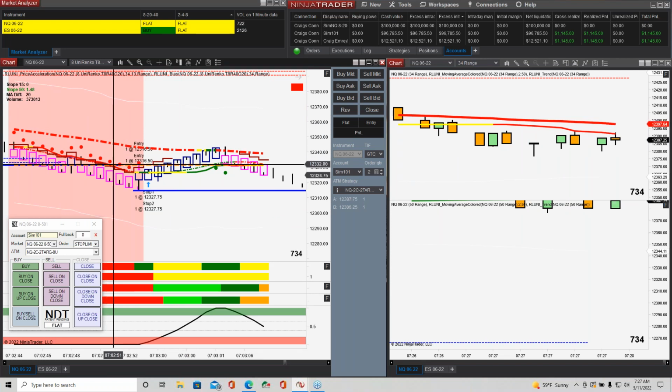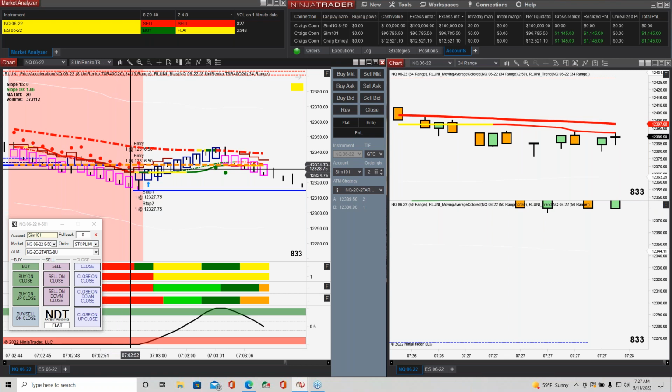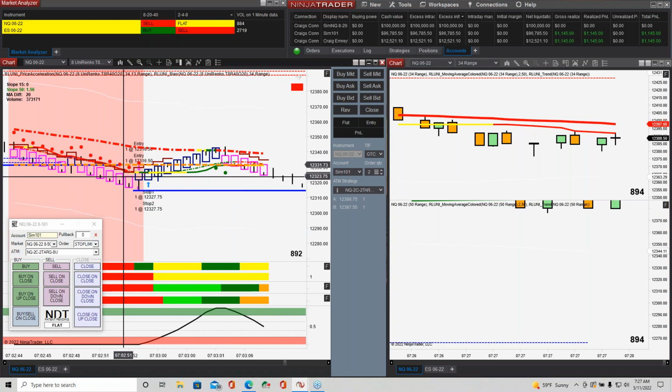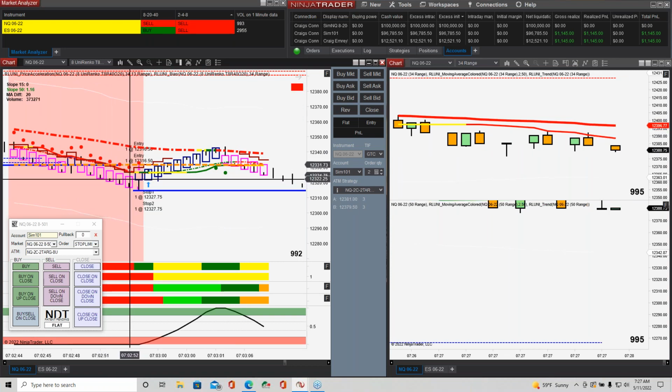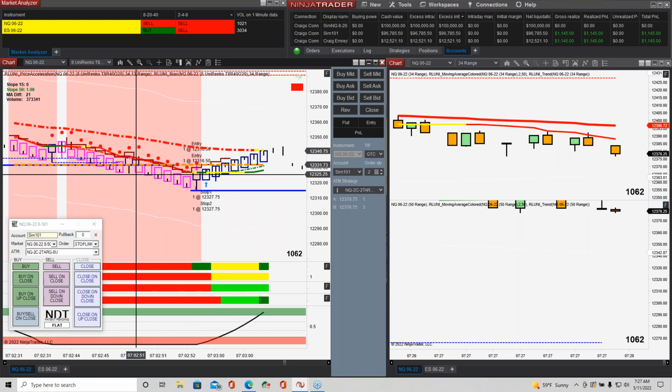This was my loss, but here again, why did I lose it? I broke through the VWAP, didn't really get a pullback here. And I just wanted to get into a trade. I was excited. I thought, hey, let's go, this thing's going to roll. But I never got that pullback in here. Took me out for a loss.